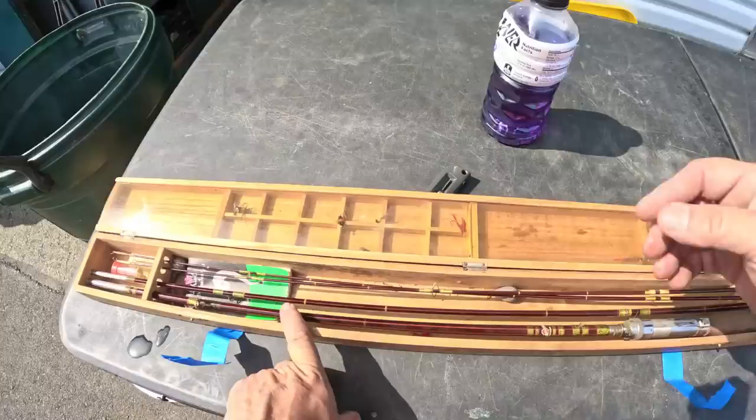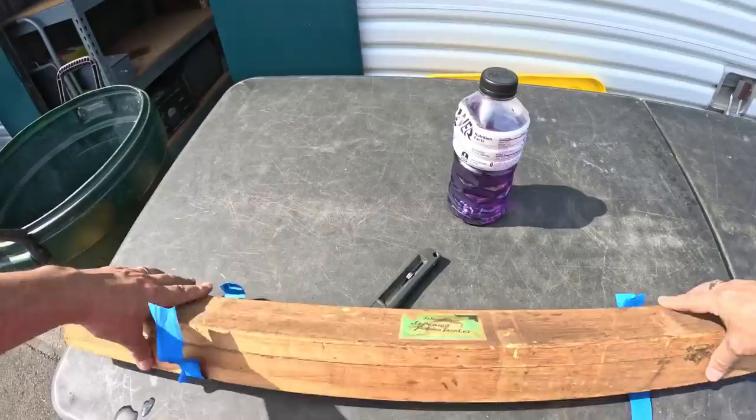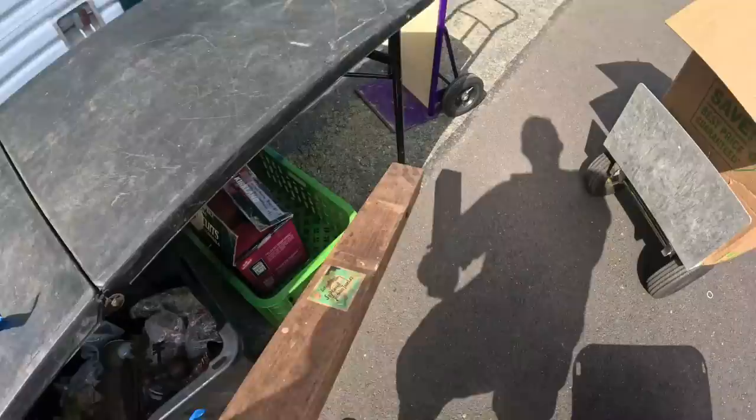Sakura brand. Very cool, guys. Very cool. That is definitely going to get put aside. We're going to have to do a little bit of research on that. This could be a better piece right here. So, I'm going to put that down there. Let's grab something else.